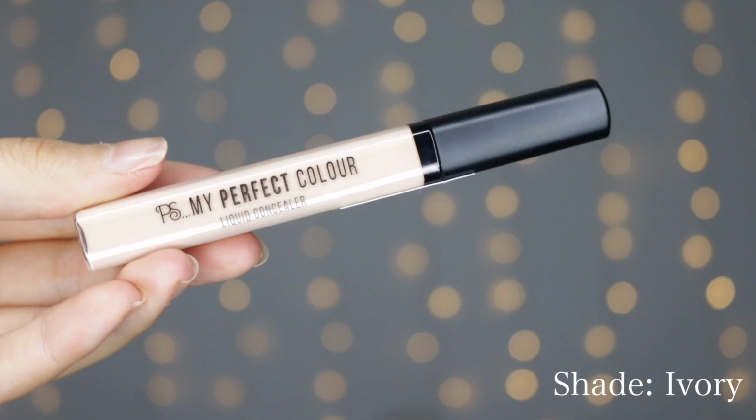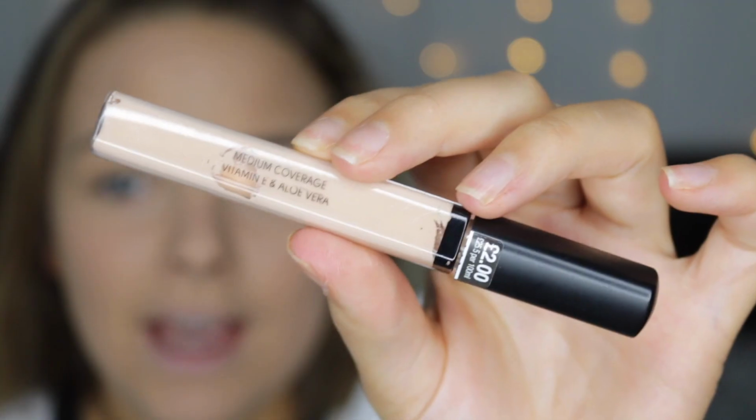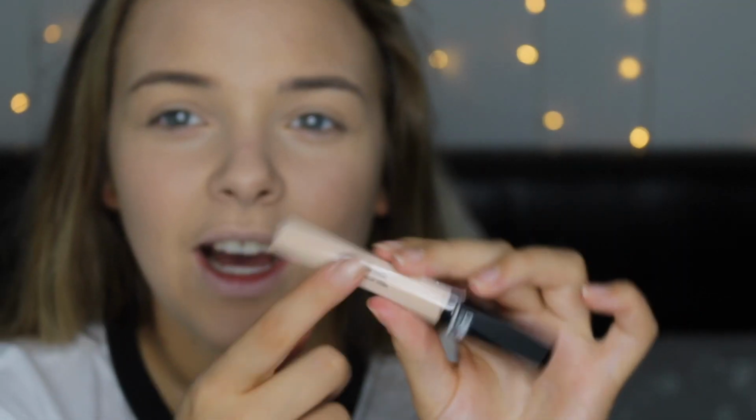The concealer that I got was this one. This was £2 and it says it's a medium coverage vitamin E and aloe vera concealer. It's the liquid concealer and it's the PS range. I'm hoping this is going to be okay, but I don't know if you can see inside the bottle there, it's gone kind of blotchy. Oh my god, don't tell me I picked one up that was used. Oh well, let's just try it.